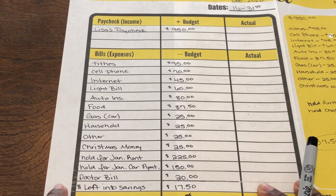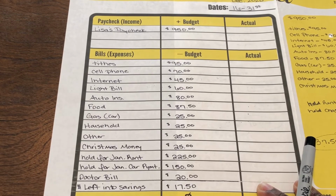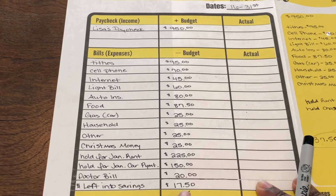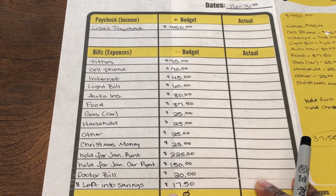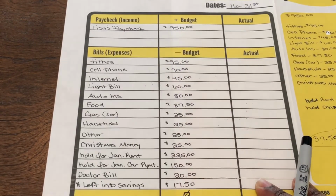Now, Lisa also had an unexpected doctor bill pop up, as life likes to throw us sometimes, those unexpected bills. But she's got to pay $20 from when she went to the doctor last week for her copay. So that means it's going to dip a little bit into her amount that she's going to be able to put into savings. But she still has $17.50 left. So she's going to put that into her savings account, and that has all of her money budgeted for this pay period.